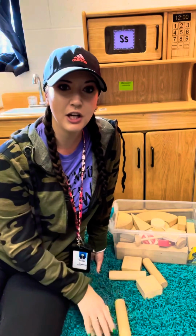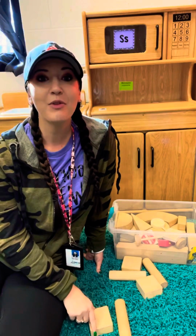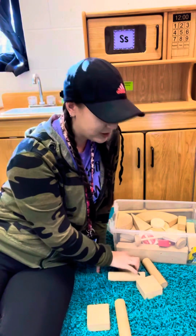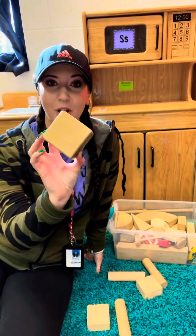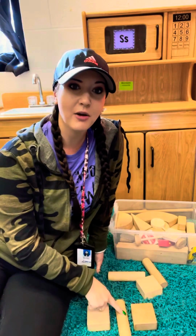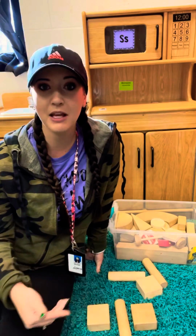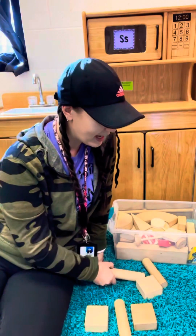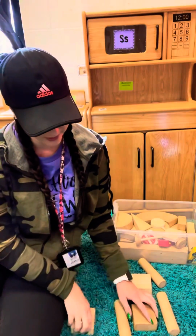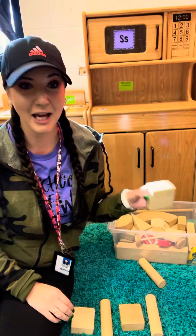Then we're teaching the child to go back and switch to the block that we started with. So we are going to choose this block again. They can see that we are going back and forth between these two blocks, creating the A-B pattern. Then we choose this block, put it next to there, make sure we can see, and then we go back to this type of block.